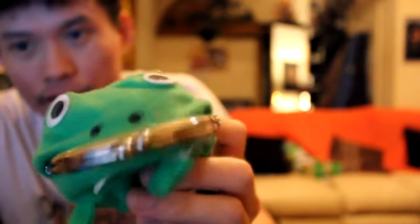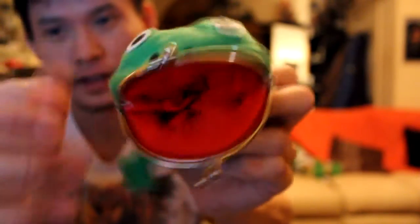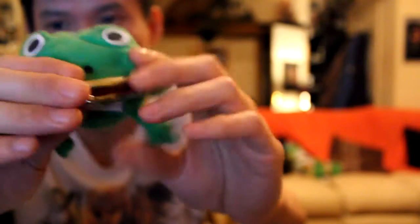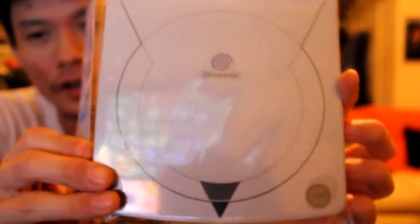Next thing we have is, can you guess what it is? It's Naruto's Frog Purse, where he keeps his hard-earned cash. Got this from an anime shop, and I've always wanted one of these. These are awesome. Next we have a Sega Dreamcast. Wow, it's a notepad, which is pretty cool. Numskull, yeah, that's the company, same company that did the Mega Drive keyrings. So they do replica notepads as well, of old consoles. Seems pretty thick as well.